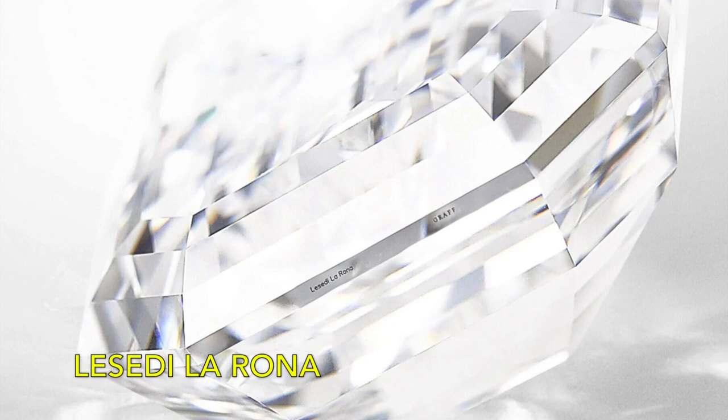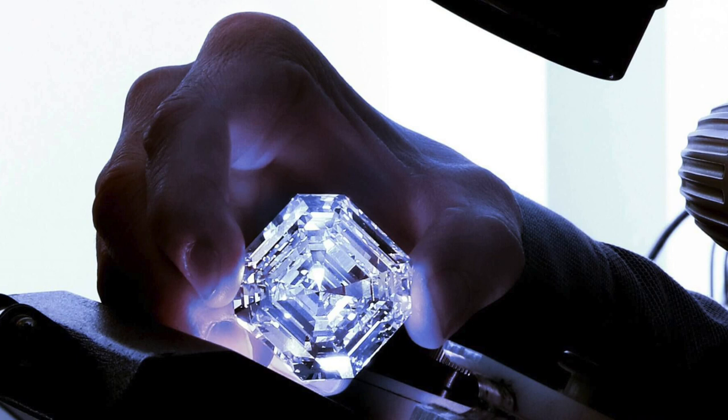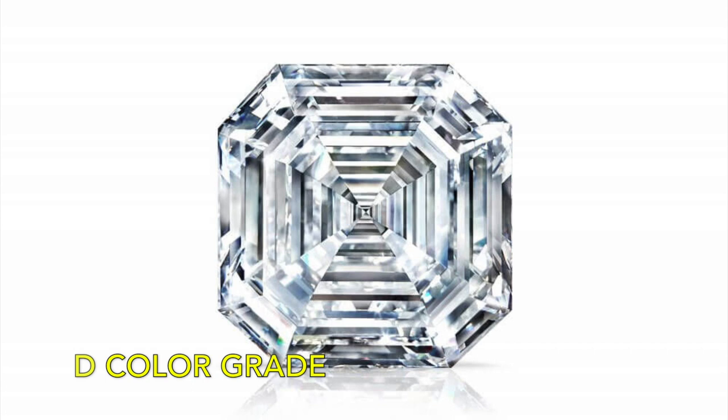The Graff Lesedi La Rona stands as a testament to the unrivaled skill and expertise of Graff's artisans. It is the largest square emerald-cut diamond in the world, boasting a flawless execution that took over 18 months to achieve. The diamond is bestowed with a prestigious D color grade, denoting its exceptional whiteness, and exhibits remarkable clarity, as well as outstanding polish and symmetry.